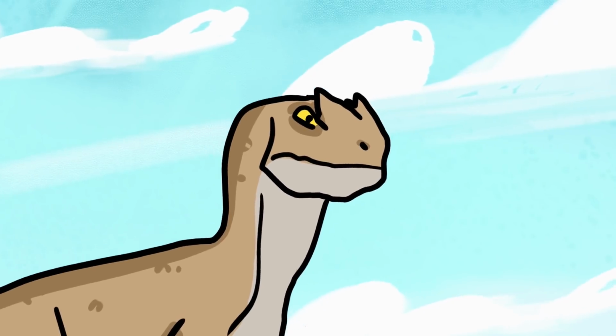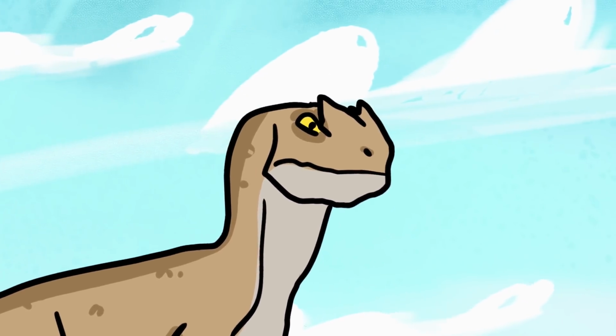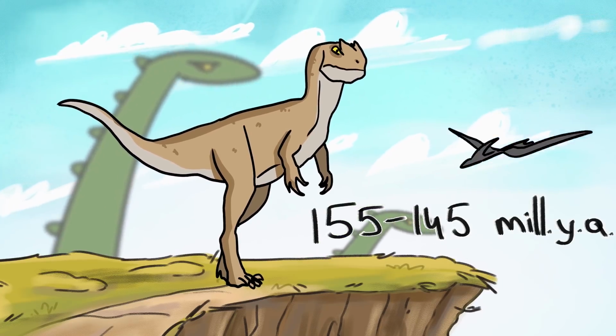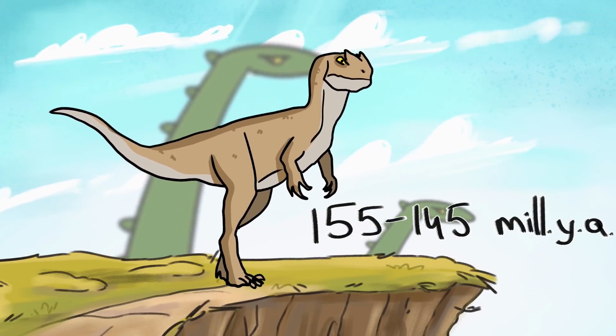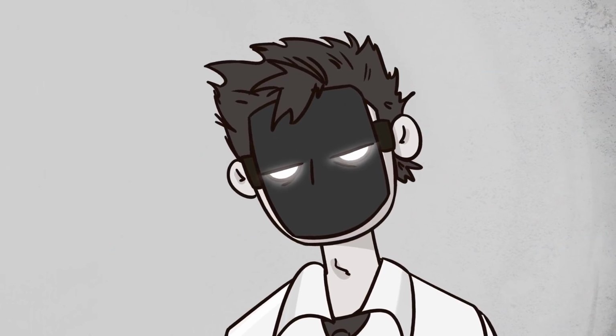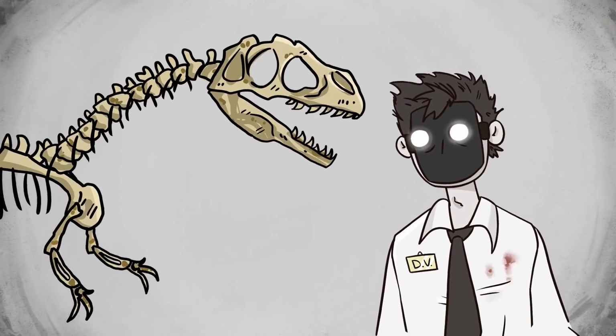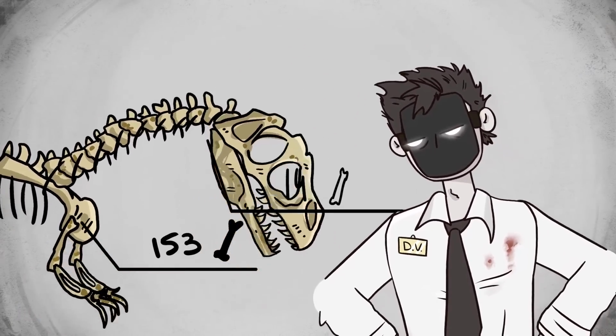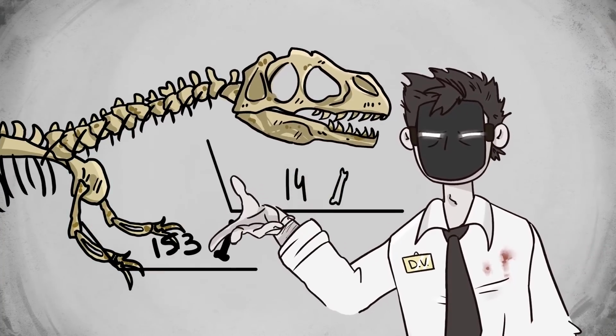SCP-250 looks like the fossilized but mobile remains of an Allosaurus. These predators lived on Earth during the Jurassic period about 145 to 155 million years ago. The largest of them reached 11 meters in length and weighed over 4 tons. SCP-250 is completely devoid of muscle tissue. It consists of 153 fossilized dinosaur bones and 14 artificially created bones. These are made of plaster and fiberglass.